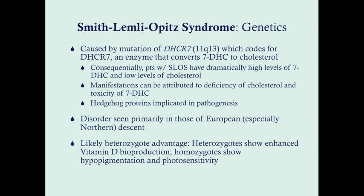Like I said, this disorder is seen primarily in those of European descent, and that's probably because there's a heterozygote advantage to having one mutated form of the DHCR7 allele and one normal form, similar to how we see the prevalence of malaria in Africa classically by having one mutated sickle cell allele and one normal allele, because that provides protection against malaria. What we've found is that there is a heterozygote advantage to having one mutated DHCR allele because it increases vitamin D bioproduction. And what we've seen in anthropologic studies is that rickets was really a problematic pediatric disease early on in human development in Europe. And so having that enhanced vitamin D bioproduction increases your survival opportunity.